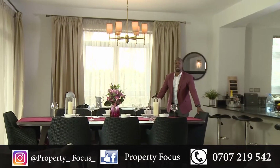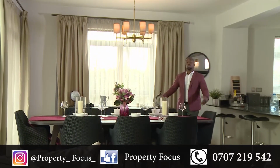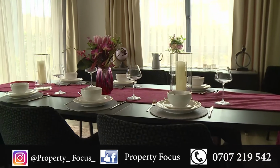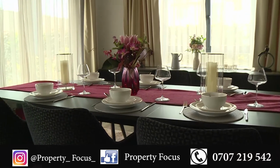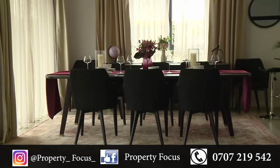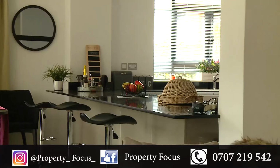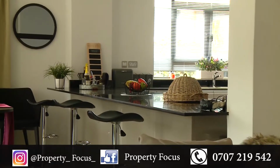You've got a table big enough to fit 8 people provisioned for over here. But if you wish to have a bigger space and a longer table and a wider table, there's provision for it because there's a whole lot of space on this particular section. You've got your kitchen bar stools on this section whereby you could quickly come, sit, wolf down your food, gobble it, and head out for the day.